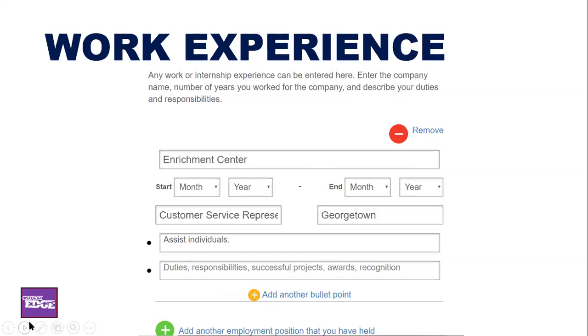So now we have the education taken care of. And now this is where that work experience is going to come into play. Any work or internship experience can be entered here. Enter the company name, the number of years you worked for the company, and describe your duties and responsibilities. So like we were saying, this is where you can incorporate any type of experience, but it needs to cater directly to that type of job. So make sure you're following the guidelines of building different types of resumes. So this individual is going to be catering work experience in customer service. And a lot of times, maybe it might be a high school student, they've obviously just been educated their whole life. They've never actually gotten the opportunity to get on the job.